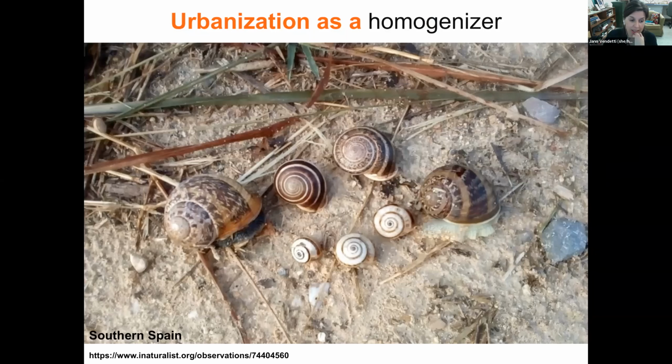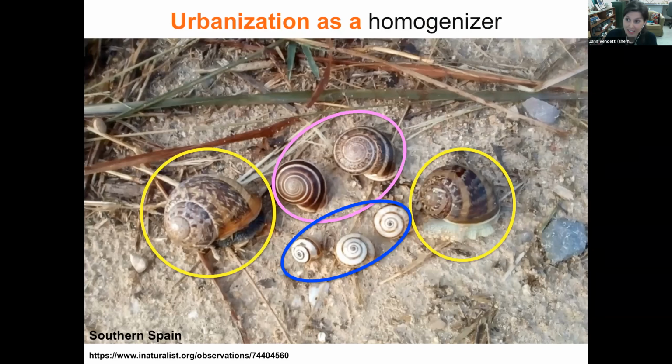Also as a homogenizer, just to give you a sense of this, this is a really fantastic picture from iNaturalist. It's from southern Spain, though we have all of the species in Southern California. We have all of these species. So in yellow is Cornu aspersum, that's our common European garden snail. In pink is Otala lactea, and then in blue is Theba pisana.